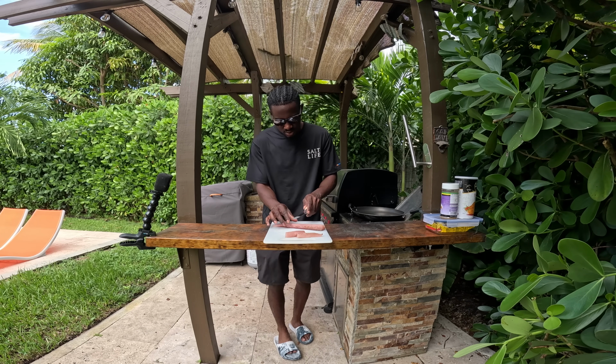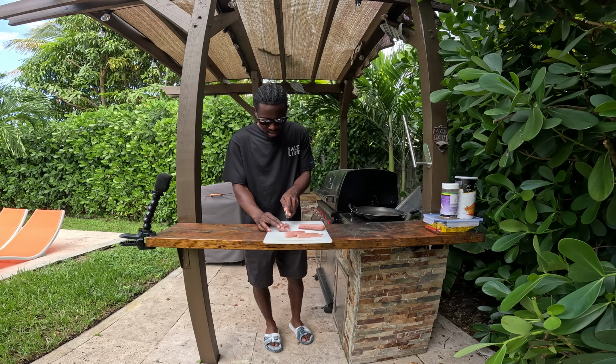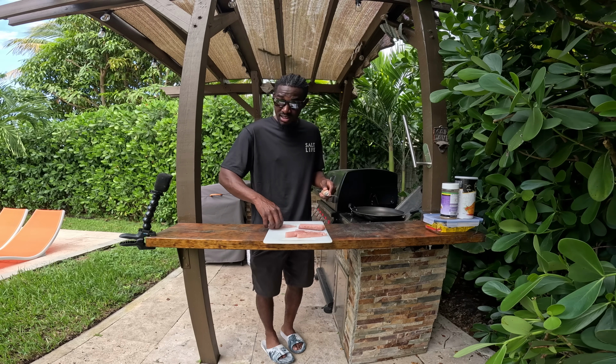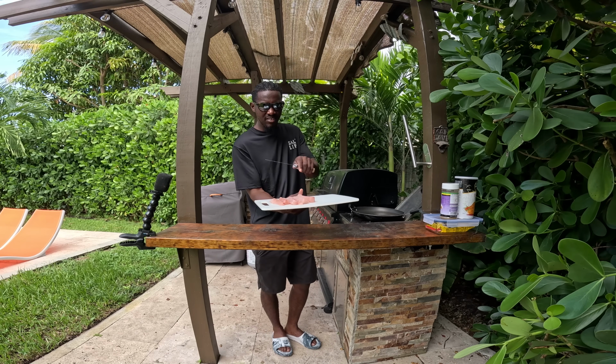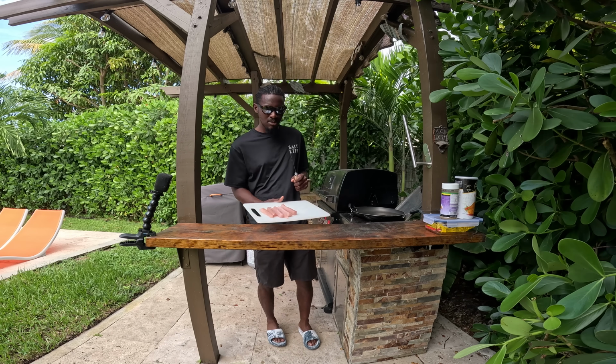We're coming here. How are we gonna do this one? Just like that, and then we'll cut that down the middle just like that. Woo. The bugs out here are biting the crap out of me. So there you have it. Got ourselves a couple mahi fingers. Now we're gonna get them all breaded up and get them right into some oil.